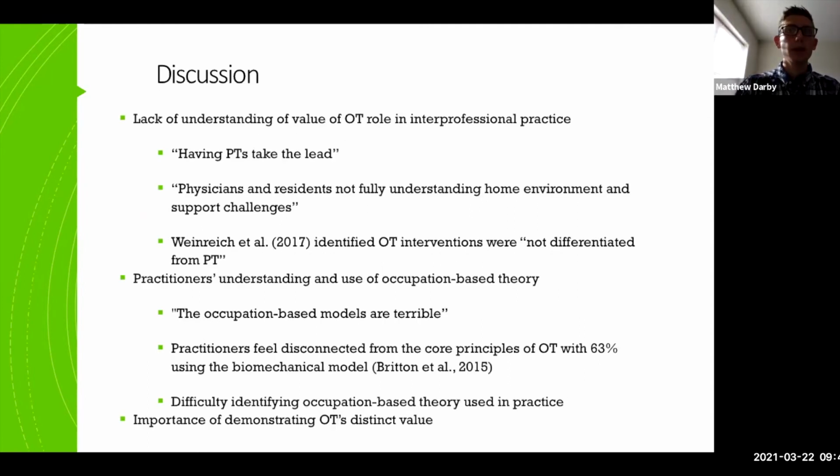Even though higher spending on OT services, specifically occupation-based services, decreases readmission rates, there are still barriers relating to the role recognition and value of OT as indicated by these comments. Having PTs take the lead, and physicians and residents not fully understanding home environment and support challenges. This was also found in the literature where OT was perceived as not distinguishable from PT, masking their distinct occupation-based value.